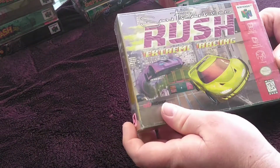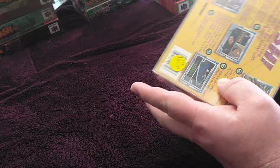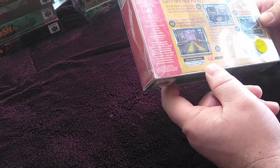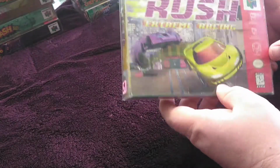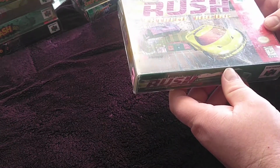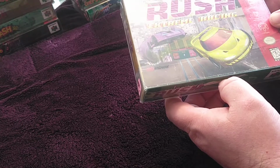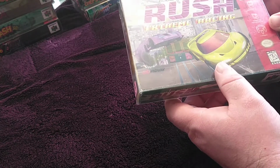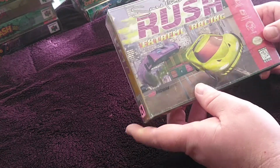San Francisco Rush. Decent racing game. Nothing super special about it. I don't think it's quite as good as the Cruis'n series, but it's faster in some ways, so that's pretty cool. $22 last year. This is worth $29 now. That's a 31.8% increase in 1 year.